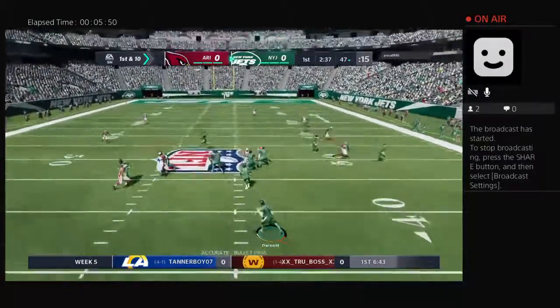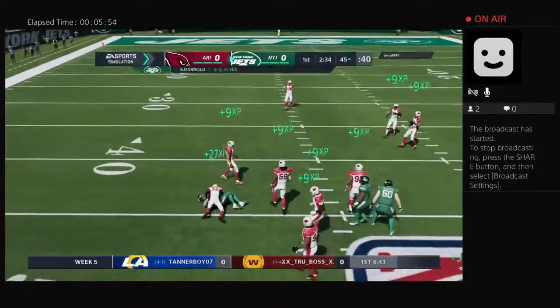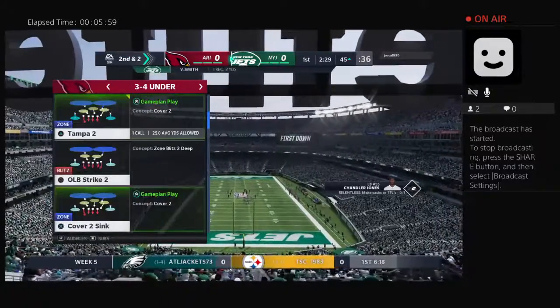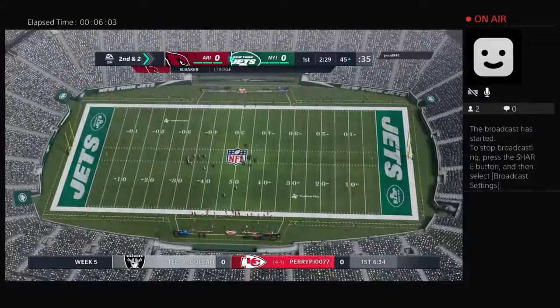Darnold. He finds Smith out of the backfield. This will be stopped about 2 yards shy of the marker. 8-yard gain, 2nd and 2. 8 yards.